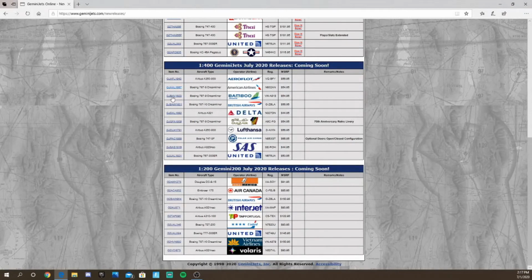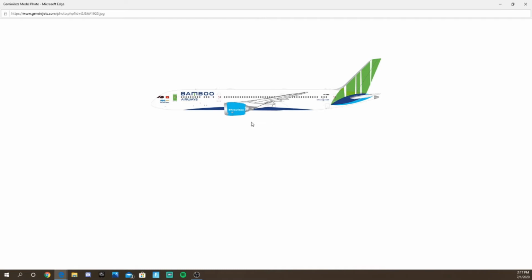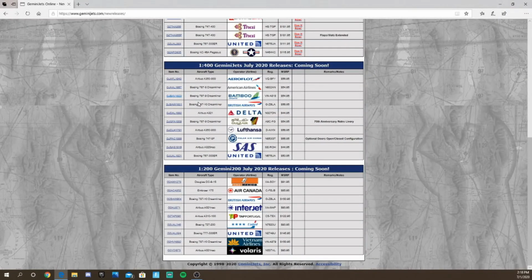The next one is a Bamboo 787-9, which NG also released, so I would probably get the NG version if I were you, but I don't think it really matters too much. This has fantastic detail on the aircraft, as you can see, the blue engines, the green tail. It all looks great.